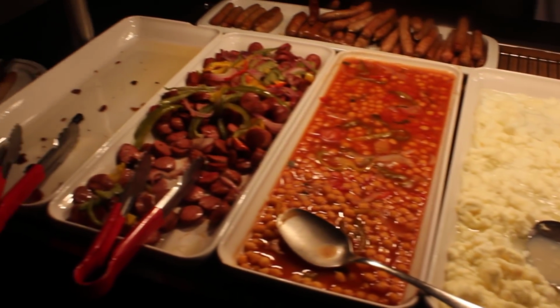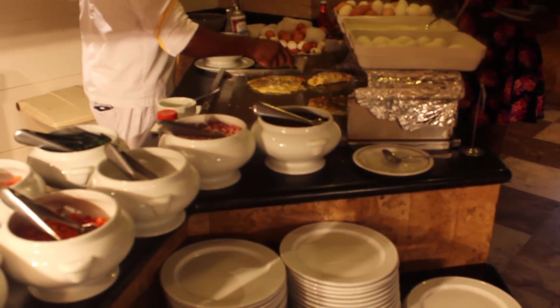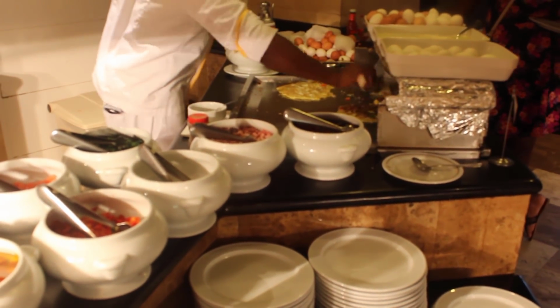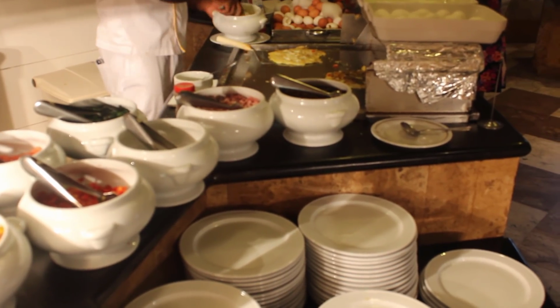There's also chefs there. So for example, in the morning when we wanted omelets, there was a chef there ready to make the omelet. There was another chef that was there cutting up some fruits. So overall, multiple choices for you to choose from.